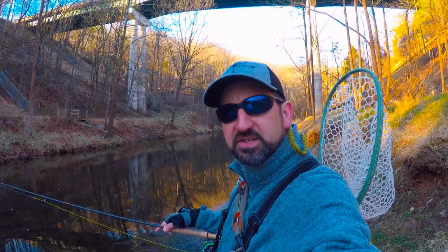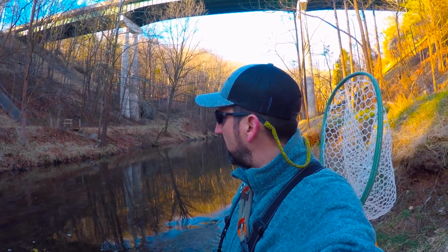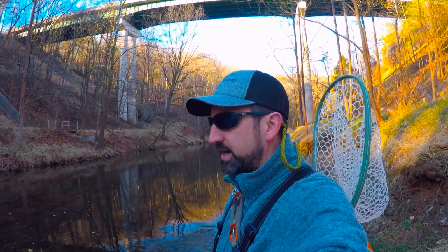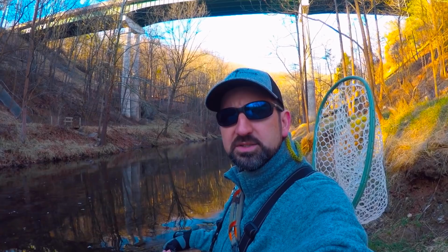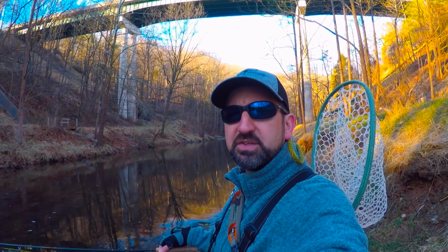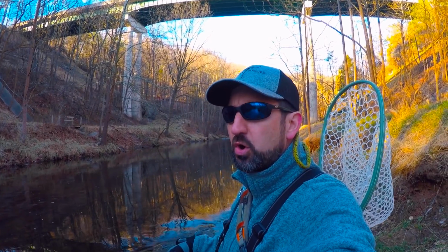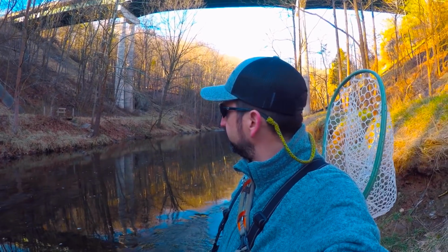I am fishing the section of the Big Gunpowder that's below Prettyboy Reservoir. It's probably one of the most popular areas. The Big Gunpowder actually starts up in York County, PA, and it flows down, joins with the Little Gunpowder, and then eventually dumps into the Chesapeake Bay. And this section here has many miles of fishable wild trout water. They have wild stream-bred brown trout. There's actually wild rainbows, and I've even heard of wild brook trout, although I've never seen or caught one in here. So I can't verify the brook trout piece.